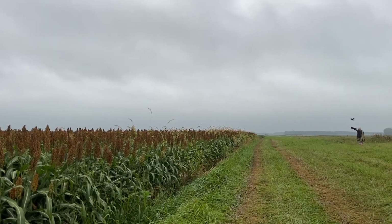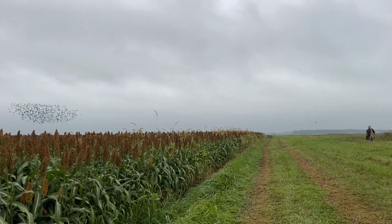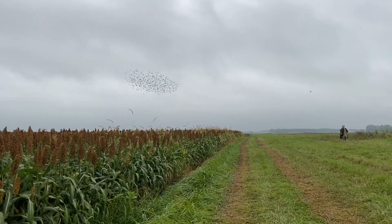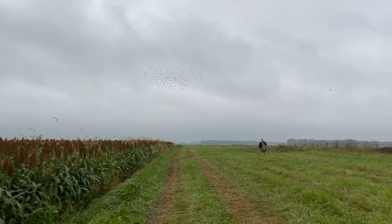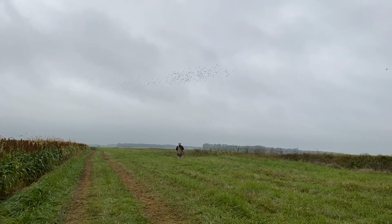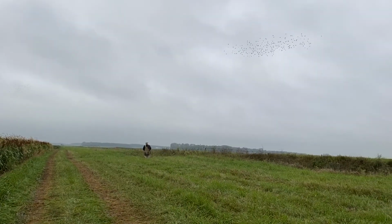Here, you can see cowbird response to Sinbad taking flight. Even when he is not flying towards them, simply the shape of the falcon in flight is a deterrent for the cowbirds.